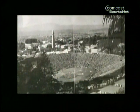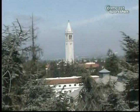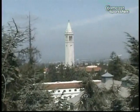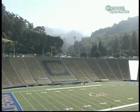But this stadium has so much meaning, so much history. It is such a beautiful setting. You go to the top of the stadium, to the press box, and look over in that westward view. It's the most beautiful stadium, the most beautiful setting in college football. So all of our design elements have been guided by that philosophy.